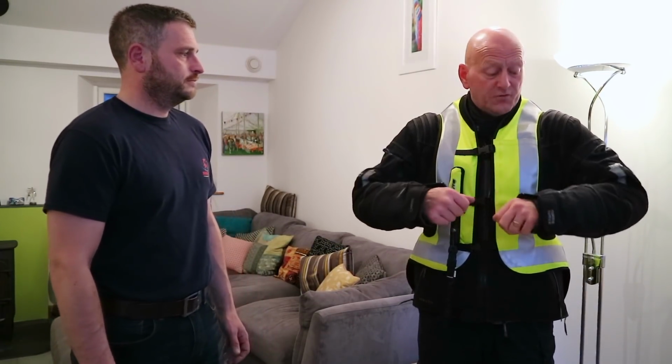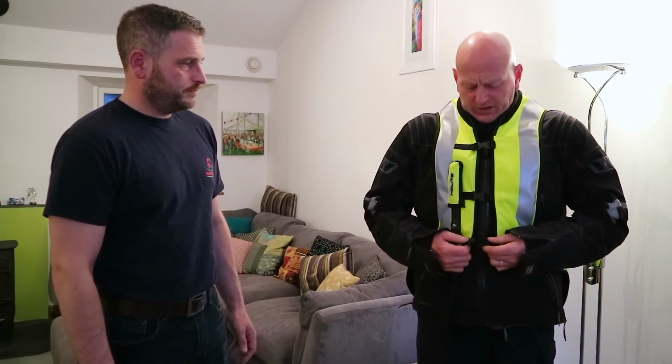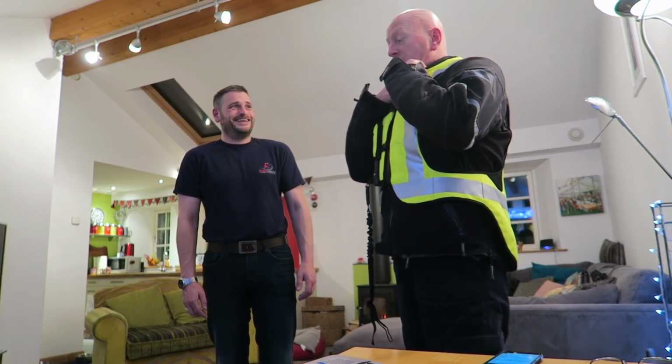Okay, here we are then. I've got the jacket on over my normal motorbike jacket, and it's secured using three normal clips like you get on a rucksack. There's a top, middle and bottom, and you can see once it's actually on you.